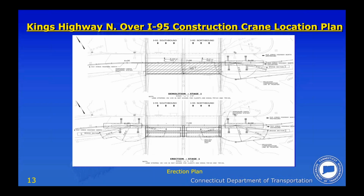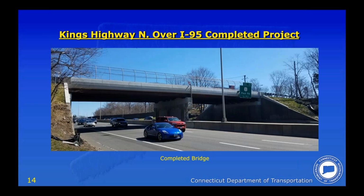These PBUs or modular deck beams, I'll say that these were all done during Sunday night closures from about 10 o'clock on a Sunday night through 6 a.m. Monday morning. I believe there were 4 of these closures of Old Kings Highway allowed to make this happen. Traffic was halted momentarily over I-95 when these modular deck beams were dropped in place. So one side of the bridge was done at a time, as can be seen from the erection staging. And this is an elevation shot photo of the completed bridge.